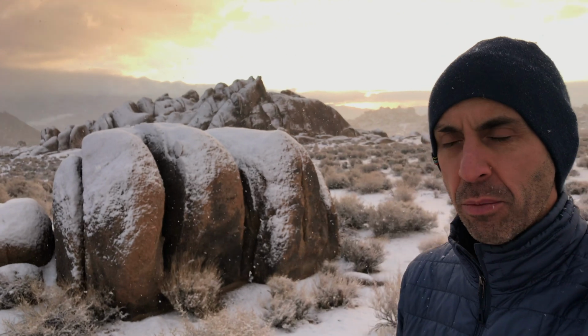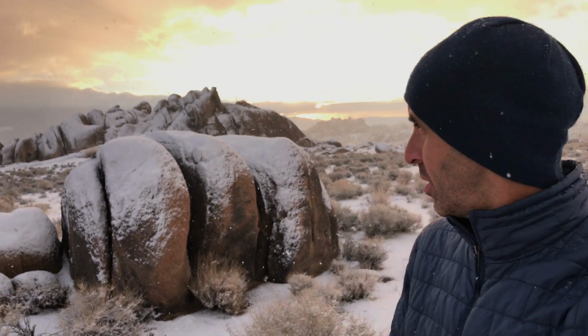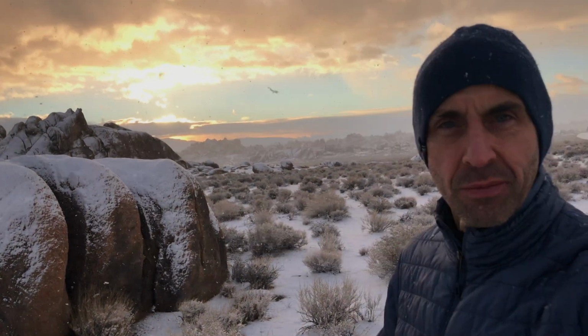So as you can see, the sun's coming up now, and it's actually kind of pretty, but there's no color over toward Mount Whitney, so I might try to get some shots of this stuff.